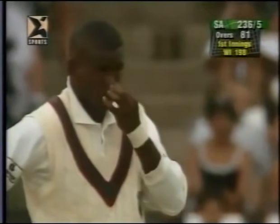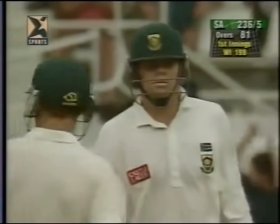I'm sure those couple of boundaries might well bring the new ball soon. 236 for five.